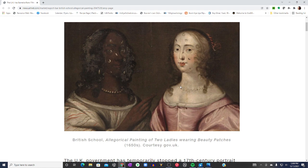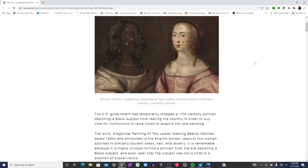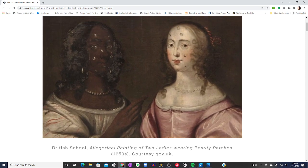Now, I could easily use some deductive reasoning, but I can't speculate what the painter was going into, and that's not the purpose of this. So, this is from the British School, an allegorical painting of two ladies wearing beauty patches. That's what they're calling those, beauty patches. For my podcasters, the patches are on their face. One is a crescent moon. Oh, wow. The other one, it's hard to describe them.